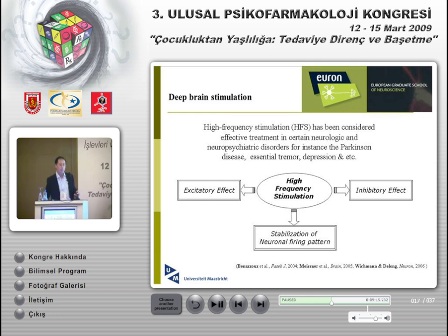We can come up with three possibilities of high-frequency stimulation. The possible effect could be the inhibitory effect, which is to inhibit a certain structure in the brain, or we can have stabilization or normalization of the neuronal firing pattern, as well as an excitatory effect. You can excite a certain part of the neuron by high-frequency stimulation.